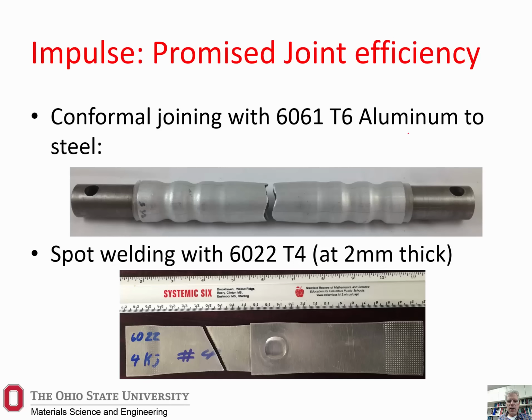So again, just to summarize, I started with the idea of joint efficiency, and we're showing 2 practical approaches to get high joint efficiencies. One is this conformal joining, which is basically ready to go. The other one that we're working on is impact welding, and the low-hanging fruit there is really doing high-strength aluminum alloys to themselves without heat-affected zones. Here's 6022 in the T4 condition, a common automotive alloy, spot welded to itself, and you can see this weld is stronger than the base material, much stronger than you would see with a typical weld where you'd melt things.